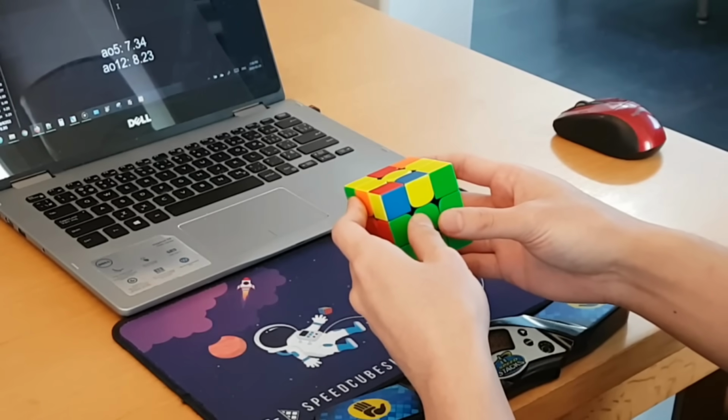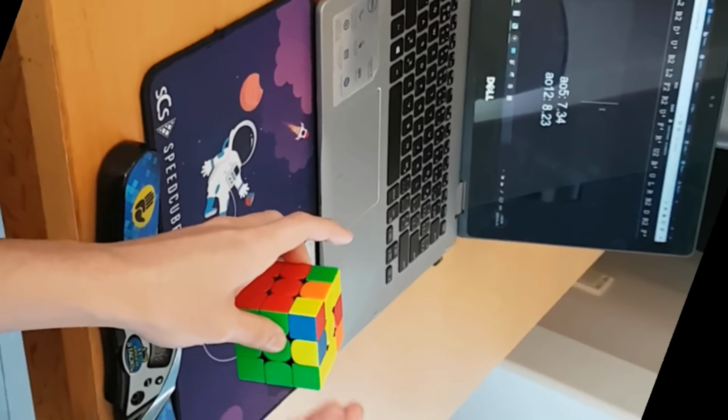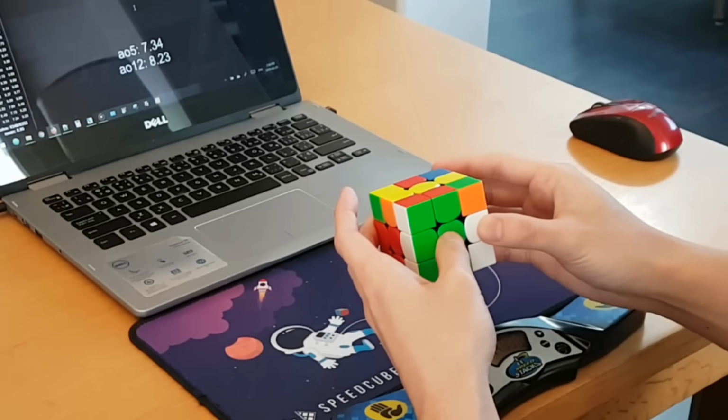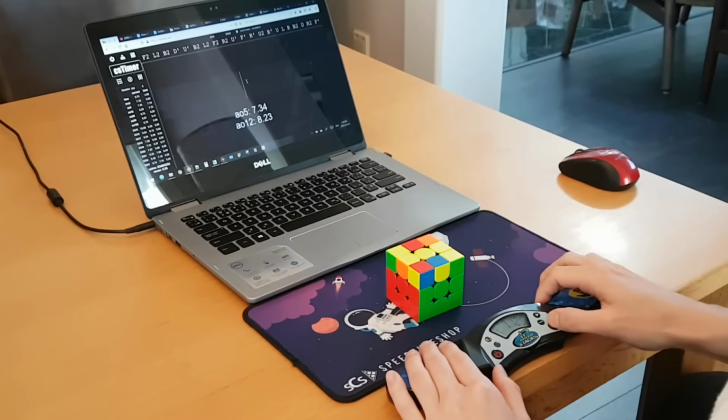I just learned this. Why can't I remember? Okay, it started with F, R, no. I'll just delete this.